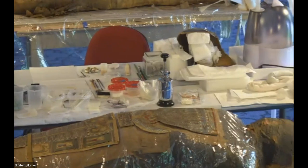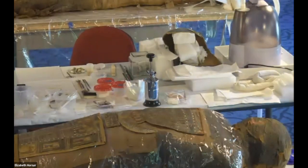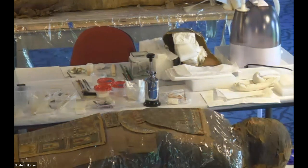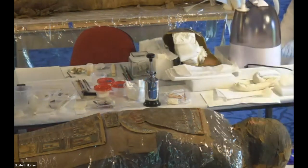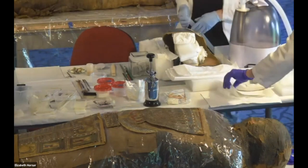Perfect. Okay, so this cartonnage mask fits completely around the head of Taosiris. And over the last week, we have been introducing a little bit of humidity using an ultrasonic humidifier. And that's the device you see sitting on the table. And if I turn it on, let me give it a second to start, we might be able to see some of the moisture. There's a blotter that you can aim it at.